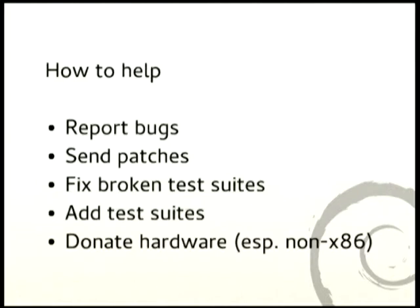So there are several ways to help. There are the obvious ways, like sending bug reports and sending patches. You can also fix broken test suites and make sure the test suite is okay and will only fail if there is an actual problem with the package. You can add test suites to your package so that we will know if the package breaks in the future. And also if you have hardware to spare, especially non-x86 hardware, that is probably going to be very useful.